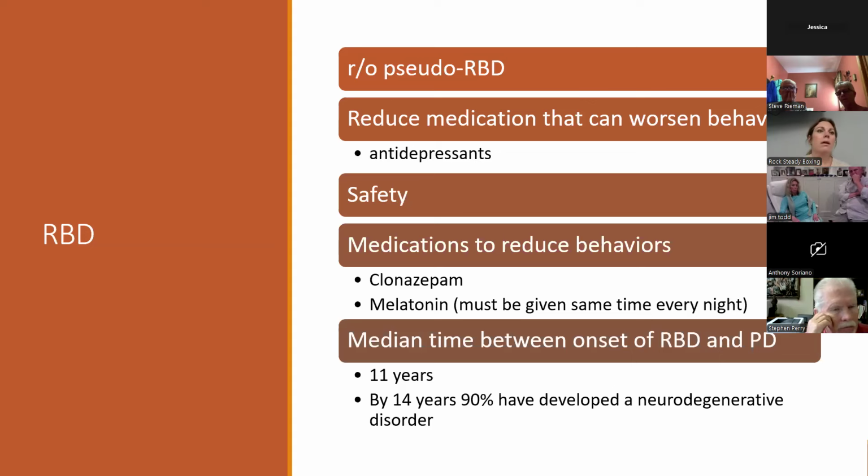The cap, the bottle always says take it 20 minutes before sleep. I know. Well, that's because the bottle is over the counter, is people selling it to make money and not selling it for REM behavior disorder.